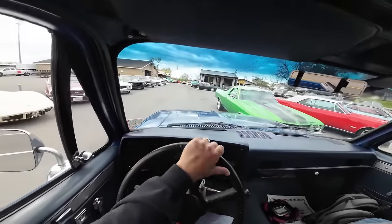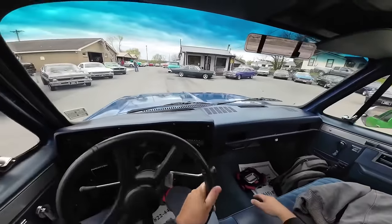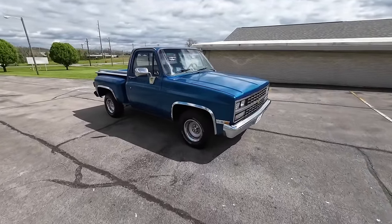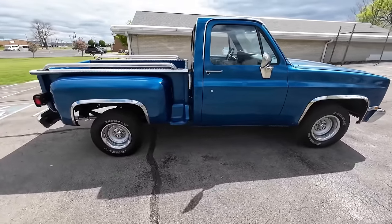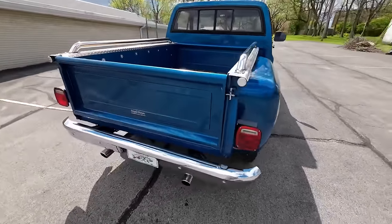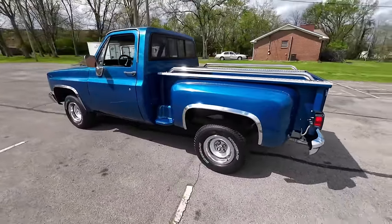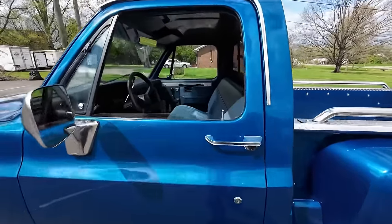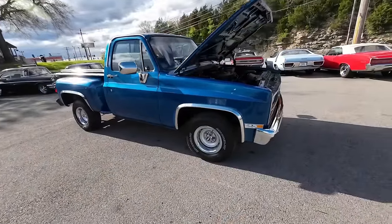And coming up next is picking out the flaws, chips, scratches, rust, dents. We're gonna go over it. I'll be back. Here we go, digging out the flaws. Let's go ahead and get started.